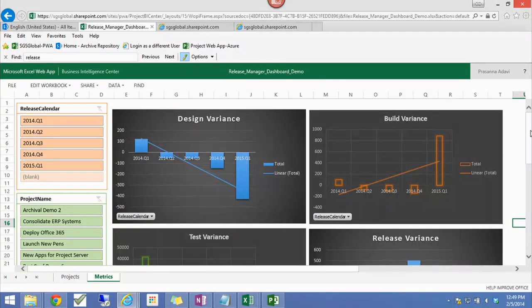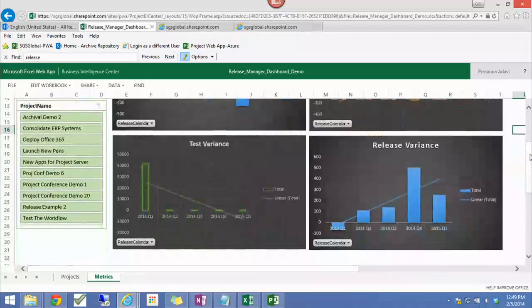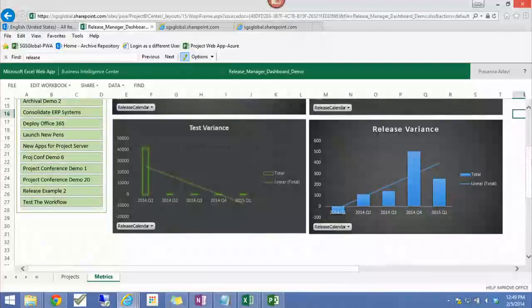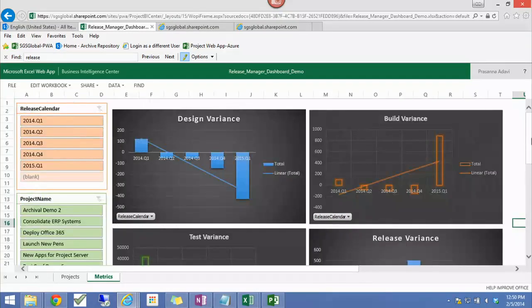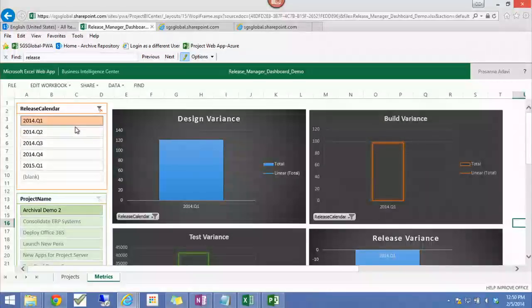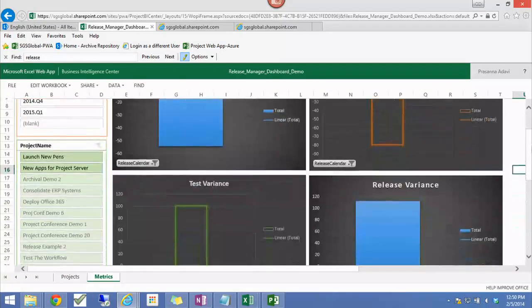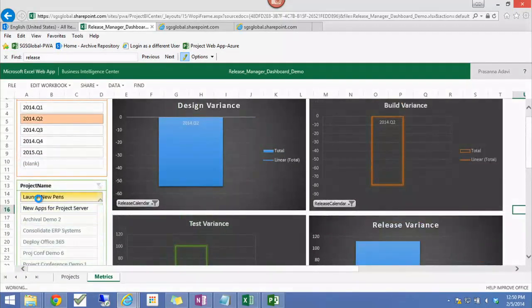But if you see the other charts, especially the build variance is increasing, at least the way the data is built right now. Same thing with release variance, but the test variance again looks a little bit better. Then you can add slicers to this, so you can filter based on each quarter. So let's pick Q2. There are a couple of projects there to show. That will filter by projects, and you can drill down into project level.